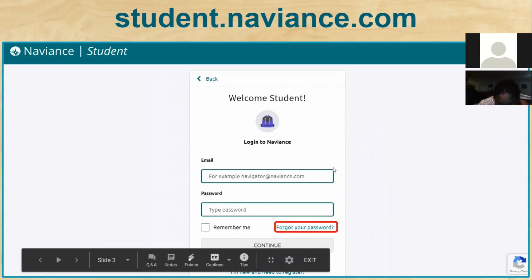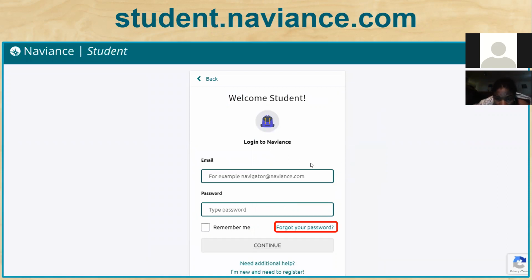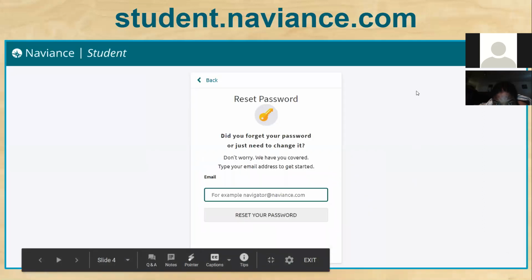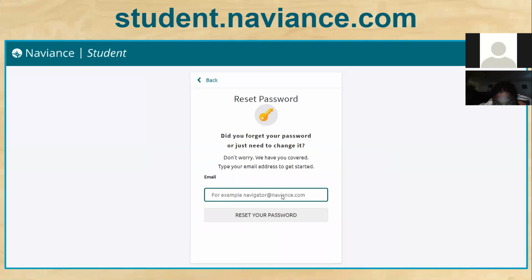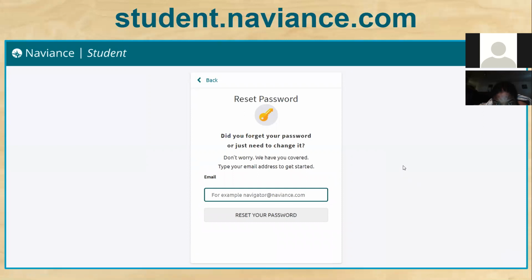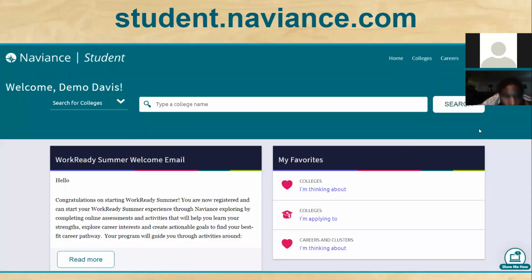Once you click on that, it is going to welcome you. And what you want to do is enter the email address that you used to apply for WorkReady. So whatever email address they're sending all of your paperwork and things to, you're going to enter that. And then you're going to go through the forgot password steps down here. So you're going to tell them that you need to reset your password. You'll enter your email again and hit reset password. And then they should send you an email with a link that you can use to follow the steps, go through, reset your password, and then you will have access to Naviance.